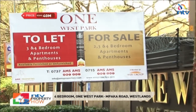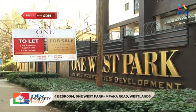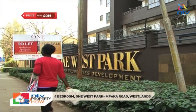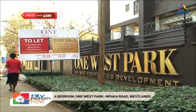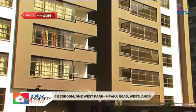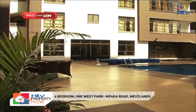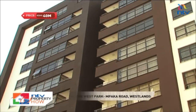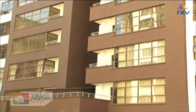One West Park has close proximity to socio-economic amenities such as the Sarit Centre, the Oval and Westgate Mall. Nearby schools include Oswald School and the International School. The 4-bedroom unit has a price tag of 40 million, the 3-bedroom at 35 million, while the 2-bedroom is sold at 29.5 million. These housing units are also to let.